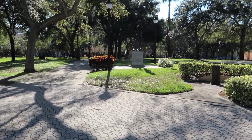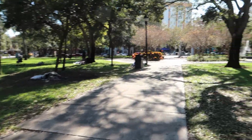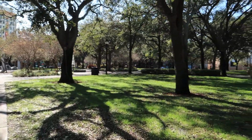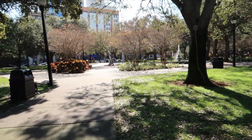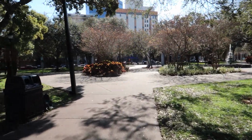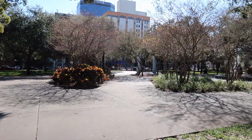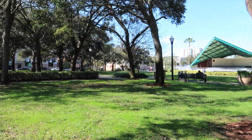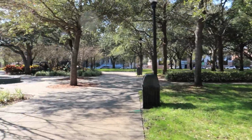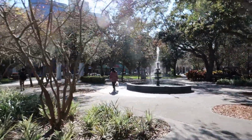And I'll mosey on in here. I'm in the park now. I was wondering where the homeless people were. I hadn't seen any yet. This is where they are. So I'm probably not going to hang out here for very long. I've already been accosted by homeless people in Tampa. I'm really not in the mood for it anymore. Nice fountain down here though.